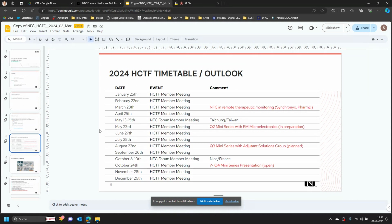Something which is also proceeding in our planning is the next member presentation, which is very likely going to be EM Microelectronics. We are preparing a small mini series presentation on NFC and UHF combined applications, so dual frequency applications. We are currently working on it. This will either take place on April 25th, the next member meeting date, or in May. I assume it will be more the May meeting, but we will clarify this within the next couple of days.